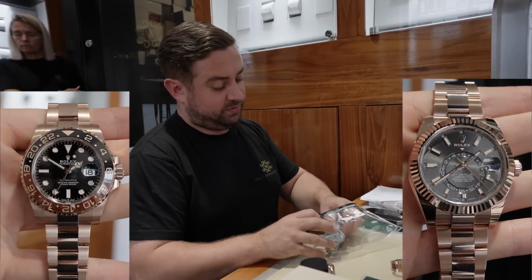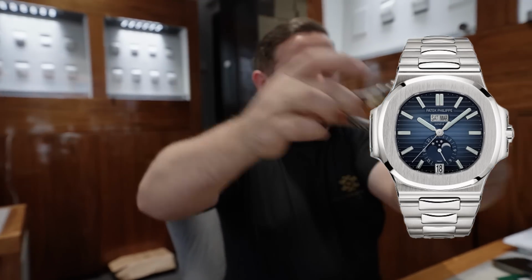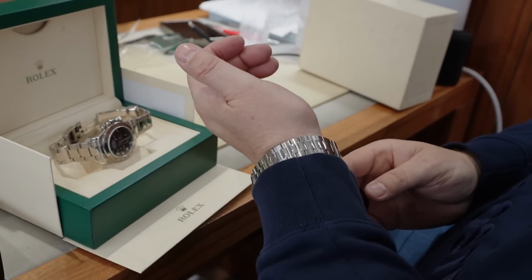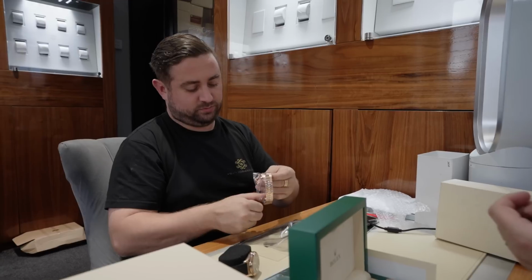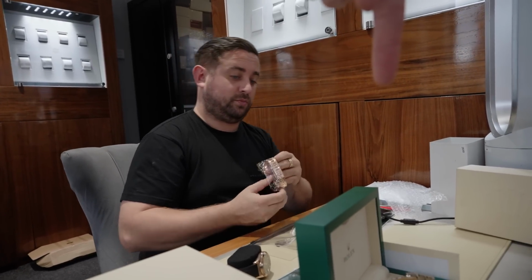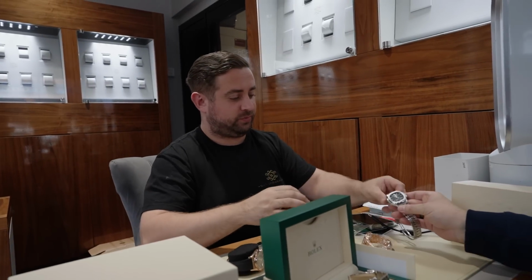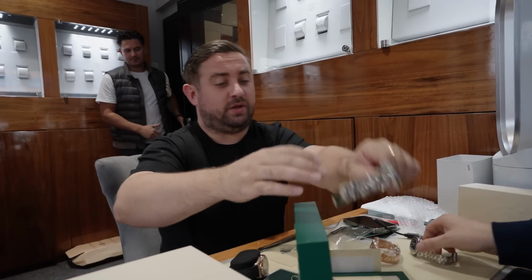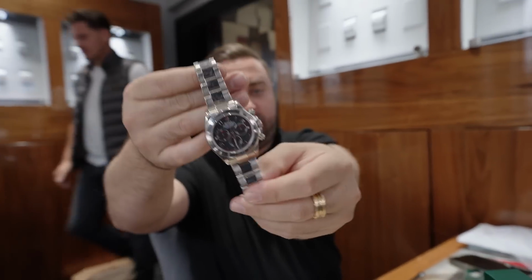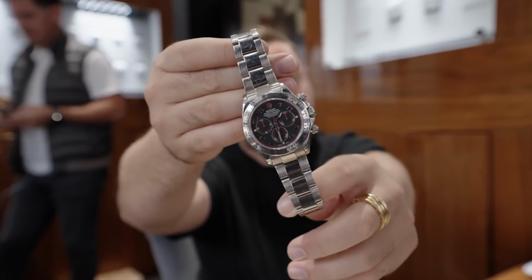So we've got the steel 5726. 5726, okay. The blue dial. And this was a piece that you were considering selling, but you're actually going to hold on to for a little while. Yeah, I'm going to hold on to that one for a bit longer. That is a bit of an unusual Daytona, isn't it? It is. Do you mind if I? Of course not. Full white gold with a racing dial. Really nice watch. We don't see a lot of those compared to some of the newer Daytonas.